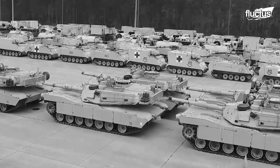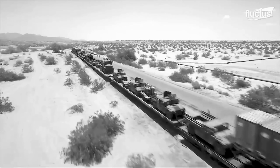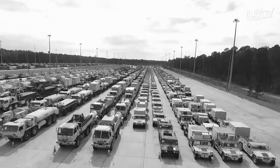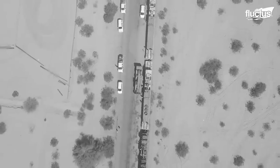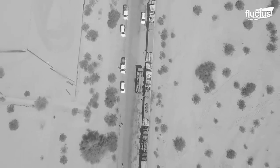Transporting this behemoth weighing around 70 short tons is never an easy task. Rail transportation is often used by the U.S. Army to transport its troops and heavy equipment. Railroads connect Army depots to transfer points. At a transfer point, truck-to-rail or sea-to-rail transfer can take place.